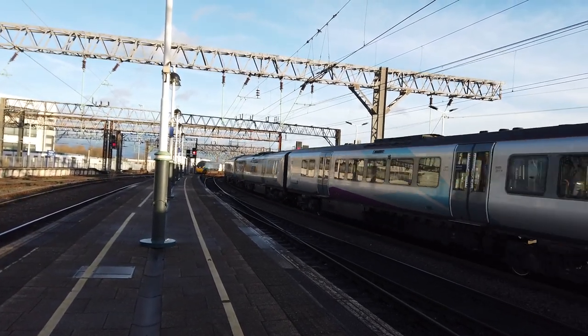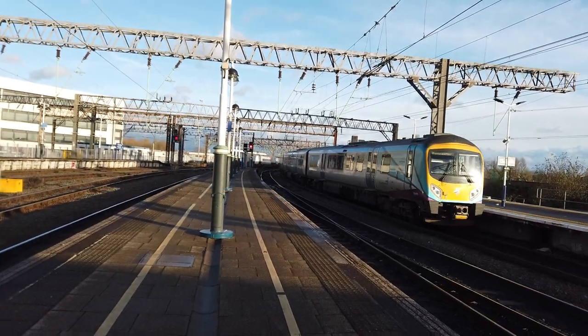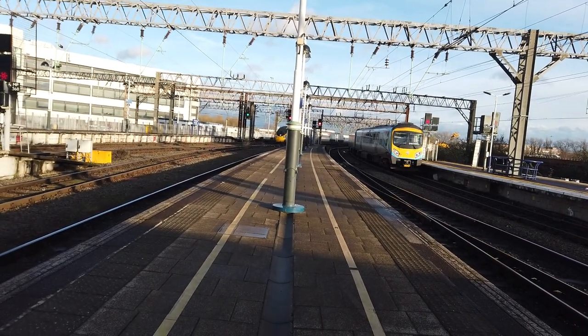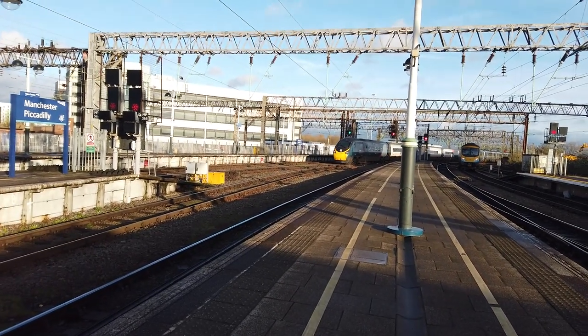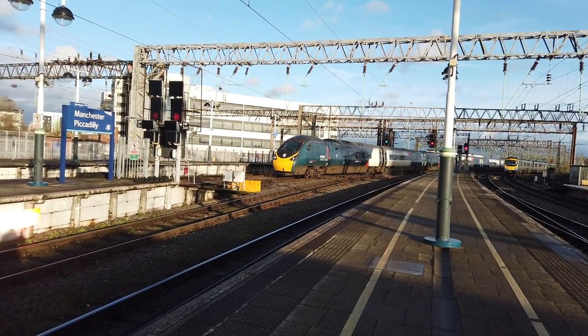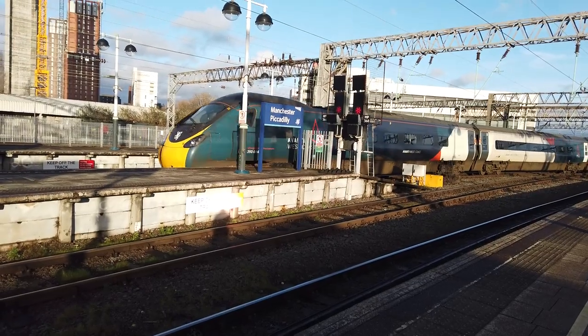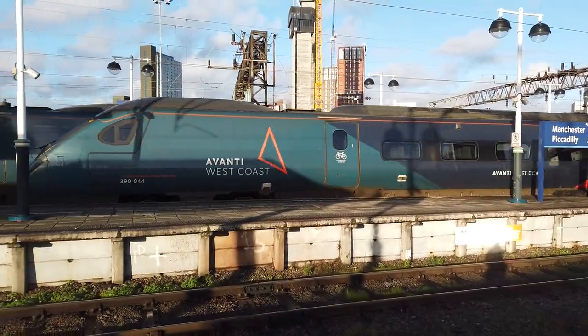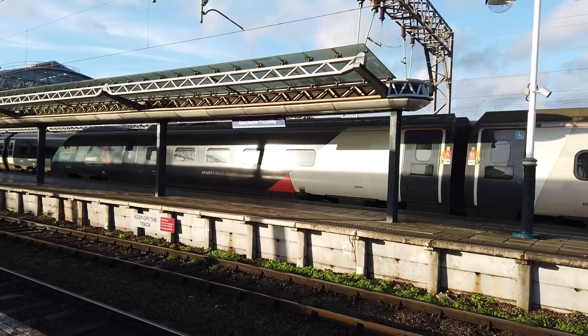Bringing up the rear. Also terminating in, we have the slightly delayed 1605 terminating service from London Euston, which is 390044. It's going to stop right in front of the other Avanti 390. That means we do get some good views of them.